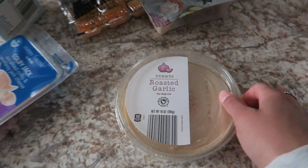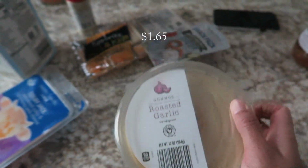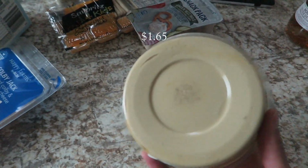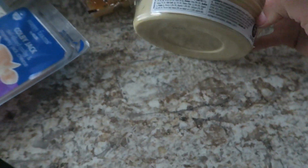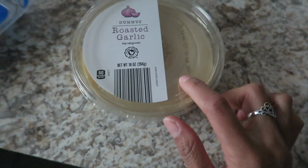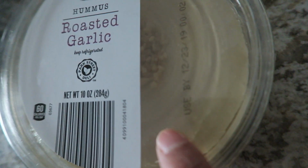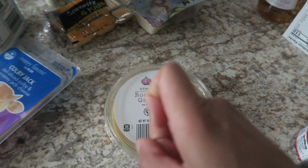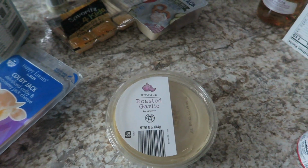Ooh, hummus. I hinted at this so many times. So this is just the tastiest brand. You can see it has similar branding to the seasoned pork that I got. So I think it's just Aldi brand. Yeah, twice as nice. But this is the roasted garlic hummus. You can see it is super tasty and super yummy. I will dip those pitas in here. I love grapes in hummus. If you haven't tried that, don't at me. Don't knock it till you try it.